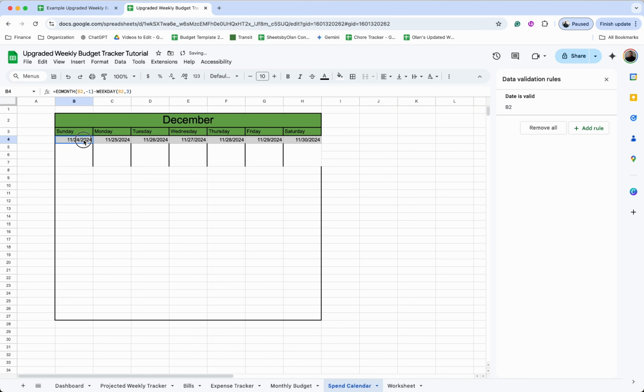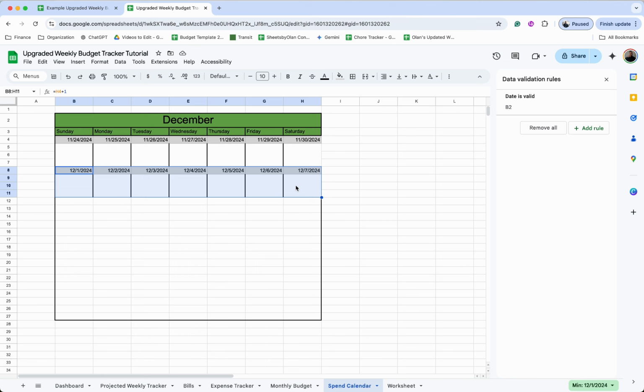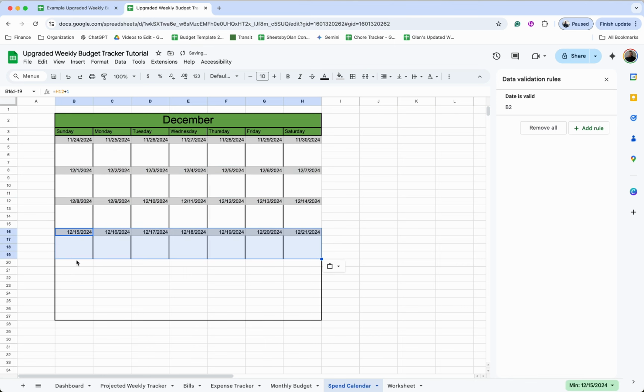Cool. All right, so I'm going to go ahead and copy this, paste it right underneath in cell B8. And you get this number error, and that's because everything shifted. All we have to do is press equals, select the last date that we have, and put +1. And now we have the next week automatically populated. We'll do that again a few times, and the format's going to get a little bit messed up, but don't worry about that. We'll clean that up in a bit.